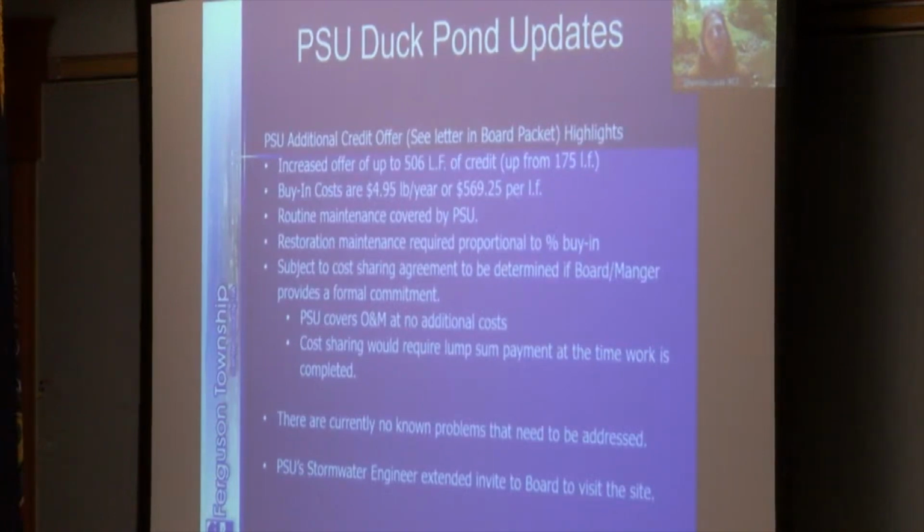And a cost-sharing agreement would be required with Penn State, as you may have seen in the memo. Cost-sharing would require lump sum payments at the time that the work is completed, and that's a change from what we were given before. So there would be, as we understand it, no annual fund that they would have to contribute to. It would be a one-time replacement to be determined at the time of work to be completed.